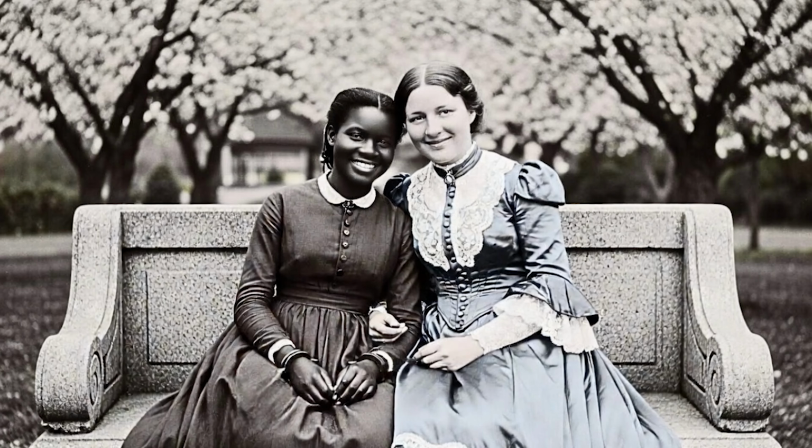On the surface, it's a portrait of harmony. Two women, approximately in their late teens, sitting shoulder to shoulder, smiles genuine. In 1879, this level of intimacy and perceived equality between races in art was exceedingly rare, almost taboo.